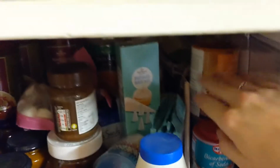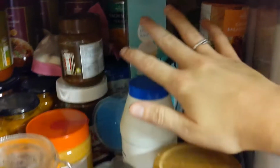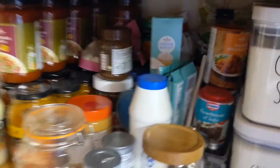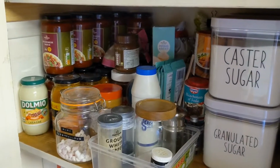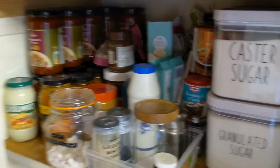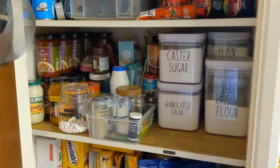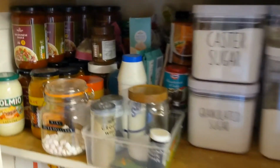And then in here we've got my cooking chocolate and all of the baking stuff in the back. I don't know, it's not very well organised, but I know where everything is and it's organised in my brain, and that's all really that matters. Like I said, it doesn't have to be Instagram worthy, although in my mind, I'd say that looks pretty good.